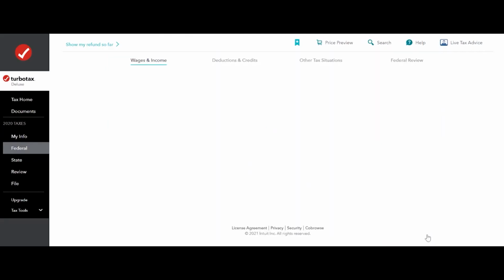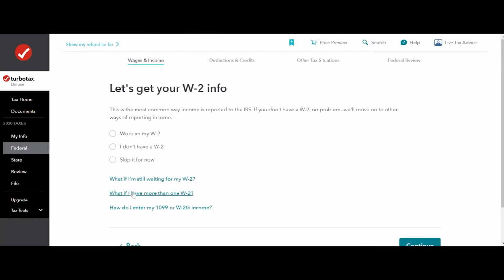And the EIN, you just have to look for it. This one specifically is right here, EIN. It's this 2-digit number dash all these other numbers. So you're going to input that number into your TurboTax window. If you got it with you, which at this point I'm guessing you do, then we're going to say work on my W-2.